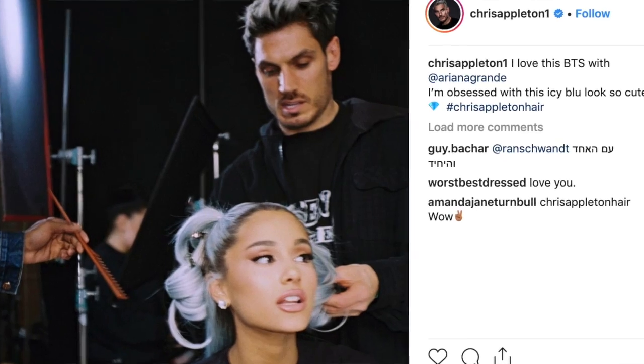As always, I am in a rush right now because I'm getting ready to go see Chris Appleton for the second time. And if you guys don't know who Chris Appleton is, he is like the best hairstylist out there. He does hair for J-Lo, Kim Kardashian, Ariana Grande, just to name a few. But let's just go ahead and go through my Boxycharm because I literally cannot wait to see what's inside.